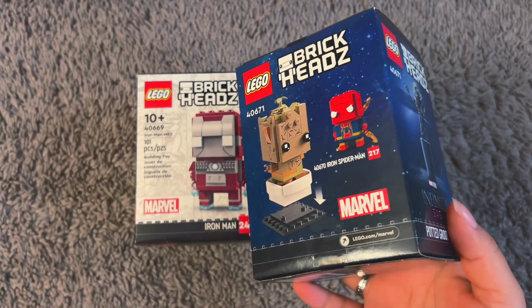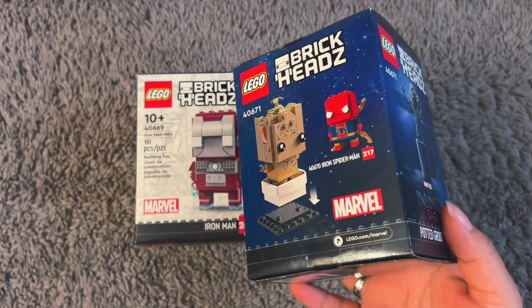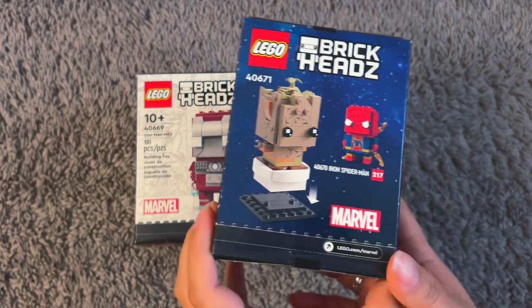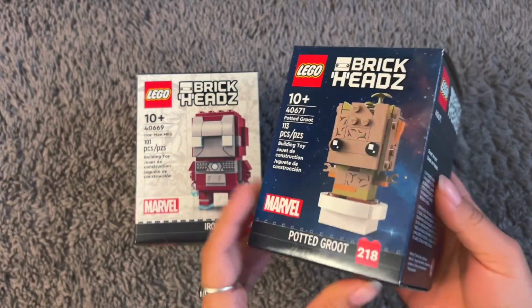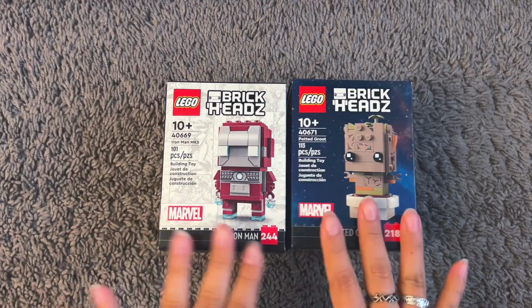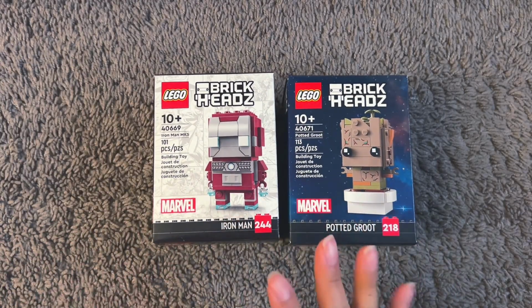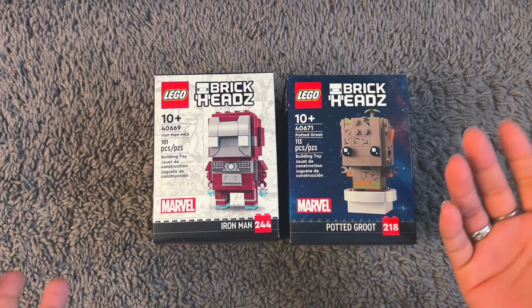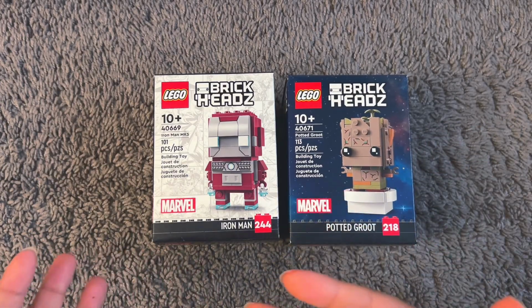Oh my god, what was it? Guardians of the Galaxy 2. He was so freaking cute. Oh, especially at the beginning, he was so adorable. So yes, more Legos, I guess, and I hope they come out with more Legos. I don't know how long Legos have been doing Brick Heads, but from what I've seen, they've been doing it for a while, and I'm kind of upset that I missed out on some of them, especially some of my favorite characters from different movies.